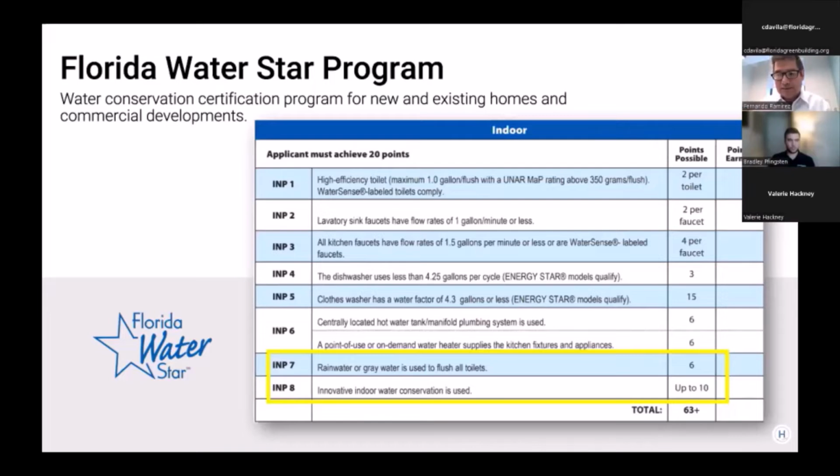prepared to address as we continue to see the challenges that population, climate change, all of the above bring to us. Florida Water Star, I think, has developed a quite interesting program in order for developers to take advantage of it. This is one example. Next slide.